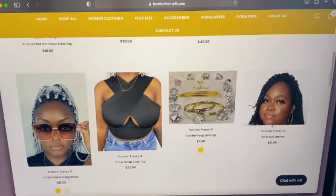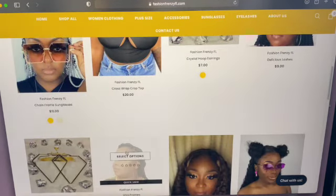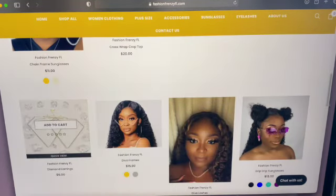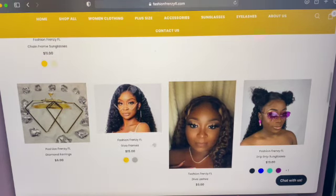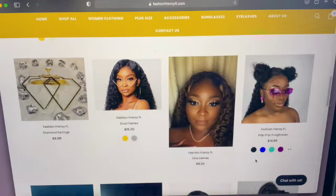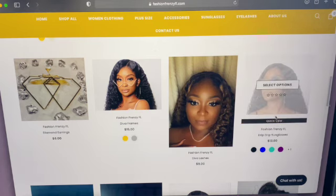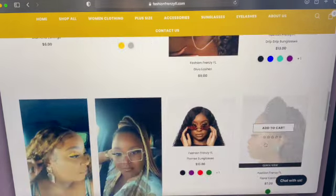So yes, guys, there's eyelashes and everything, earrings, tops, some more sunglasses, some earrings, guys. You know I love accessories, guys. This is the bomb right here, the diva frame, guys. You don't want to miss out on that. The diva lashes, go and check it out. The drip sunglasses, guys, go and check that out, okay?